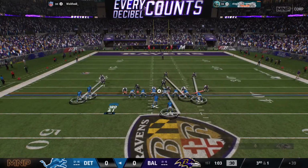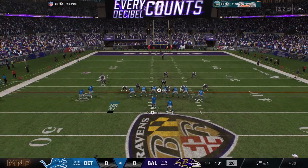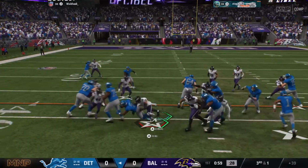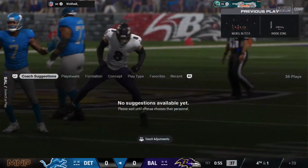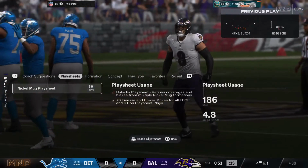Working quickly here. That's a gain of 5. Brings up 3rd and 1. 3rd down, give to Irving. They sent him right up the gut, but he wasn't able to get anywhere. The defense braced for impact, and they made the stop.